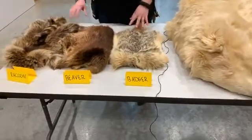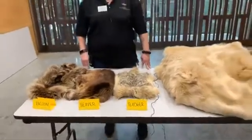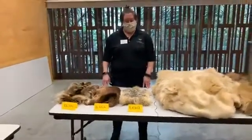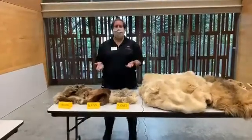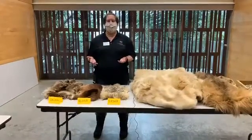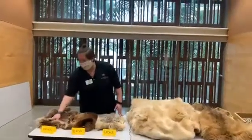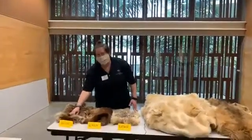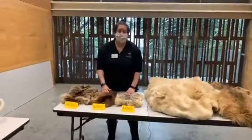And so all three of these are animals that are from the state of Minnesota. Pelts are a really great educational tool at zoos because it allows you to touch animals that you might never get an opportunity to experience how they feel. So besides that, I can tell that the raccoon is a little bit coarser than the beaver, and the badger is, I think, the softest one of them all.